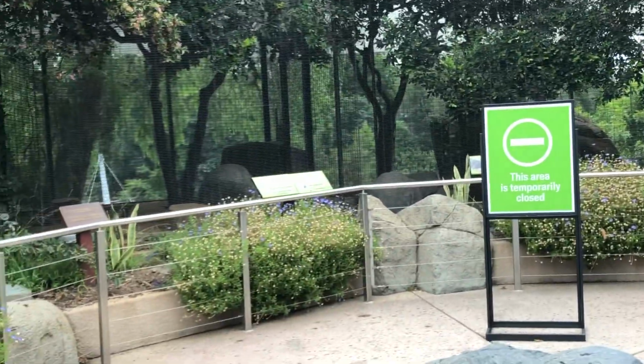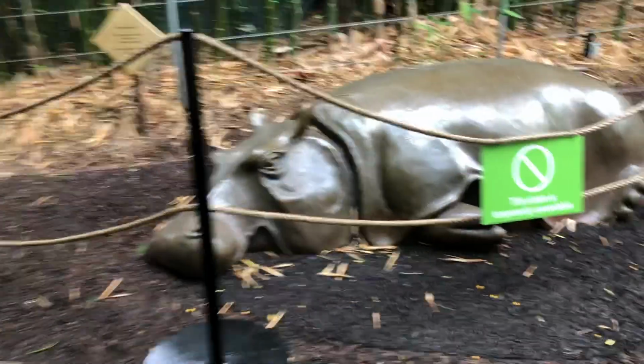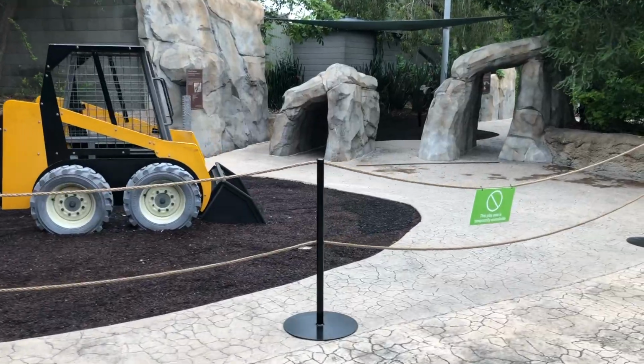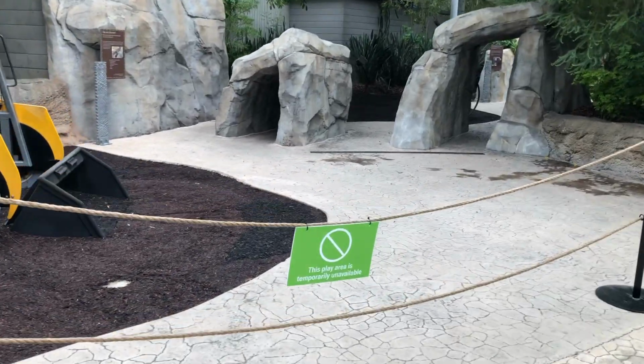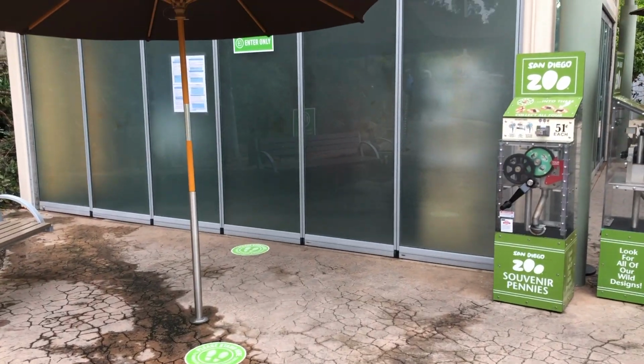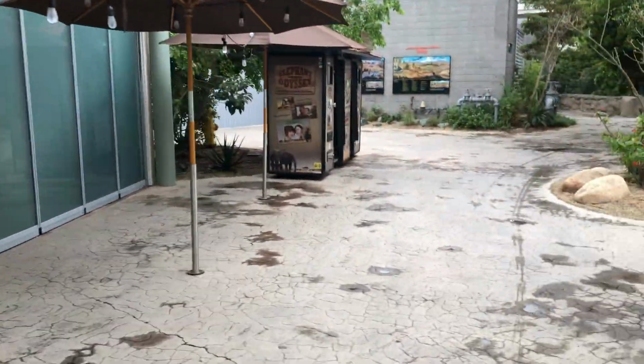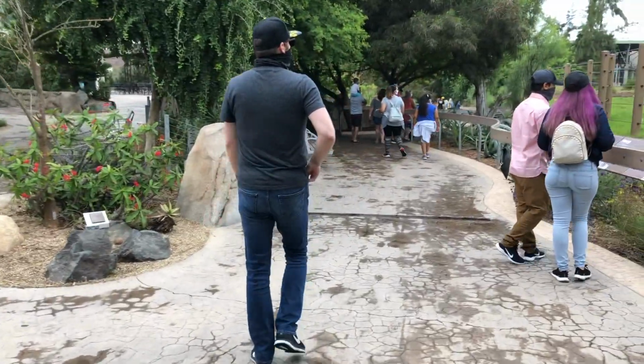While I personally would have liked to see some more staff trying to monitor people to keep their distance, I totally understand that it's pretty challenging given the size of the zoo, to have someone everywhere, because there's so many places to stop and take a photo and to look at the different animals that they have on display. The zoo did do their best.